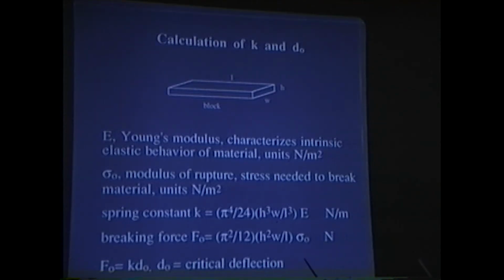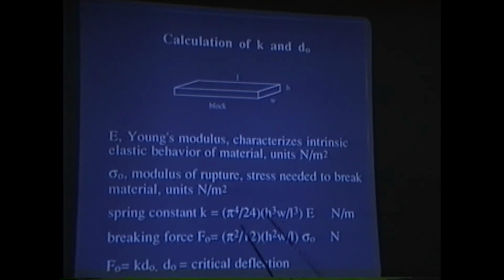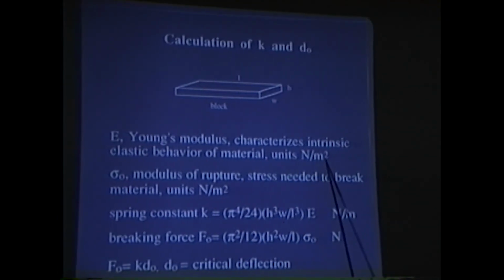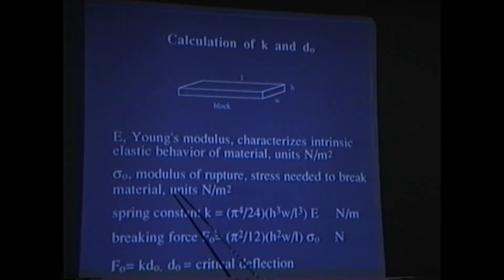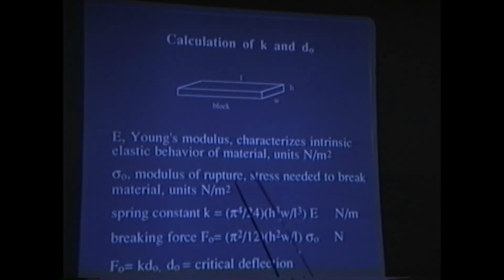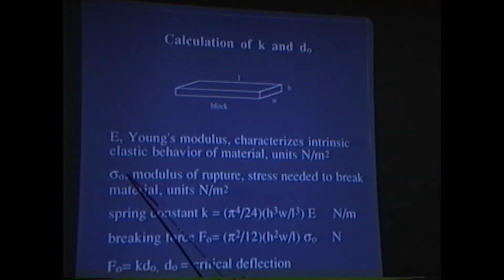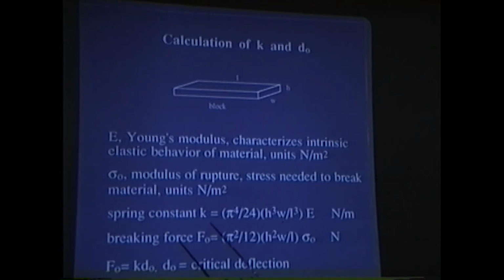And these are numbers which really are independent of the shape of the object. They just depend upon the material. So the Young's modulus E has units of newtons per square meter, and the rupture modulus sigma 0 also has the same units. And this one has to do with what kind of springiness the object has, and this one is how much resilience it has, how much force is set up before it breaks.